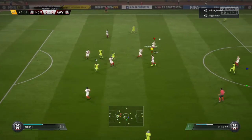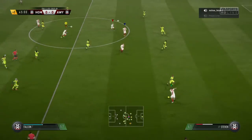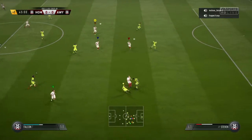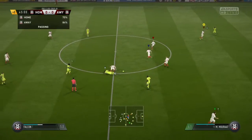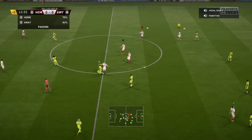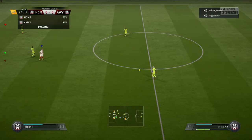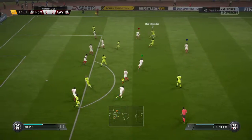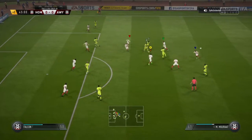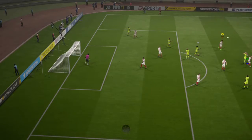Dembele. Well, this attack has got a bit of menace to it. Well, this is how this team can play. Sustained attacking football. But when they lose it, as they've done now, it's just a... Well, could be a booking here. Patience is the name of the game at the moment. Hit well. No.